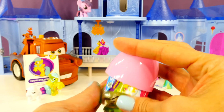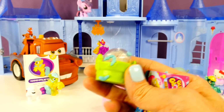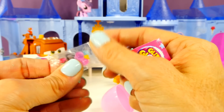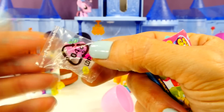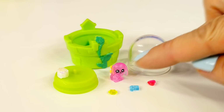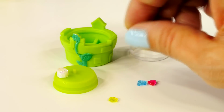Jeez, we knocked Rarity down. It is another glitter globe. Ooh, it's got like a castle or a tower top. Yeah, I don't know what this is. Let's see. The packaging is itty bitty. I'll open that up so we'll be able to see it better. Okay, so can you guys see how itty bitty that is? It is a little fairy bunny with a little bunny tail.